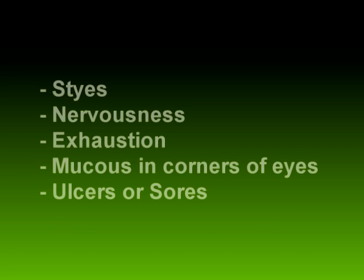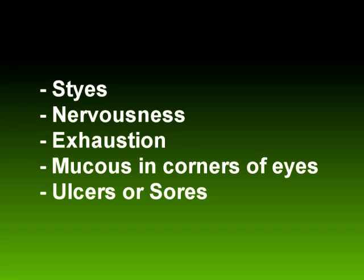When the lack becomes severe, you may experience burning, itching, and inflamed eyelids, eye strain, severe pain in your eyeballs, or frequently occurring styes, nervousness and exhaustion. Mucus may accumulate in the corner of your eyes. Ulcers or sores may appear on the covering of the eye, or cornea. A vitamin A deficiency can lead to eventual blindness if not corrected.